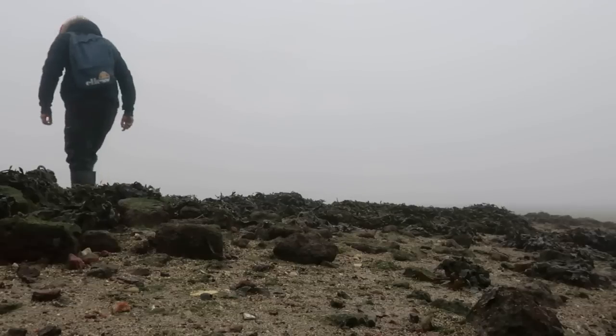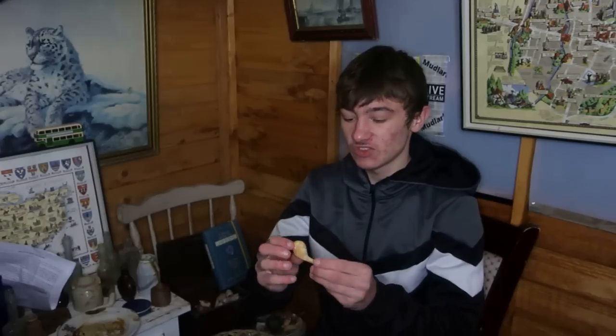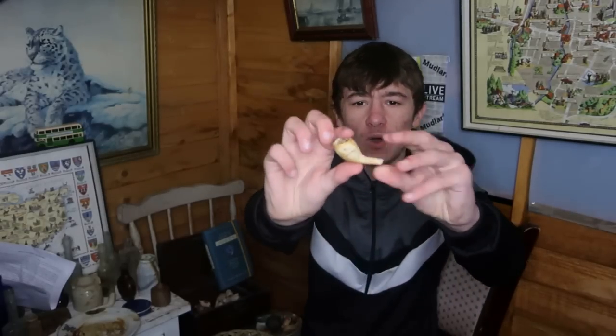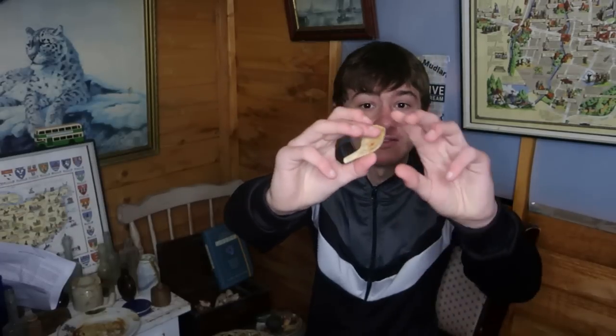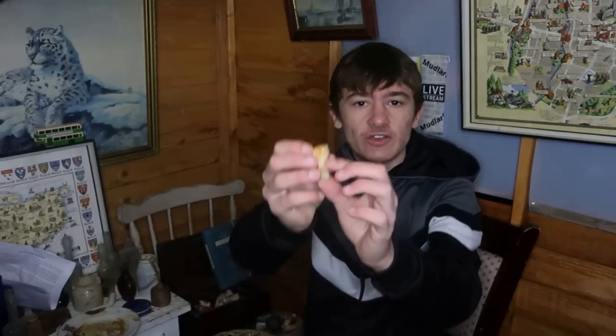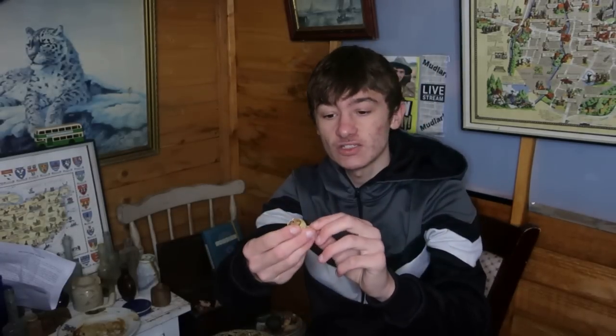Absolute fantastic mudlark that was. It is very foggy and I have quite a few clay pipes added to the collection. So let's start off with the pipes firstly, shall we? One here, a lovely prime example of an 1800s clay pipe. Now this is the one with the hole in the side as you saw in the video. And it does seem to have a flower design on the back. And this was there to hide the mould line.